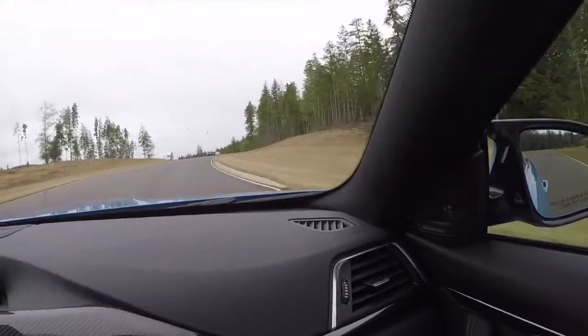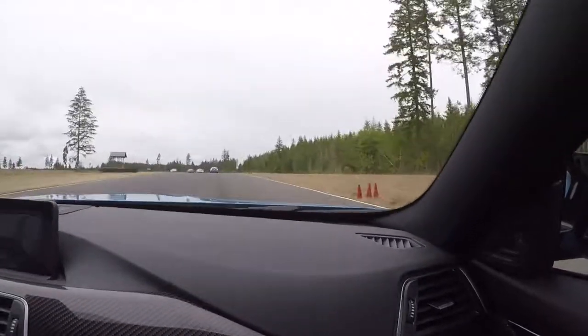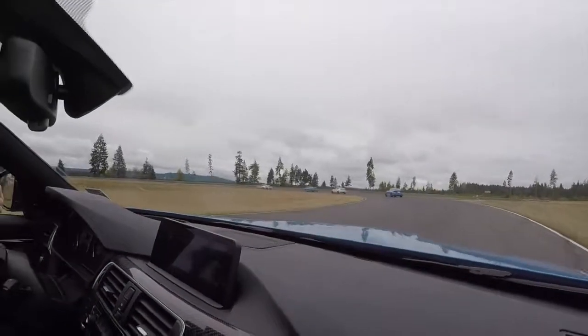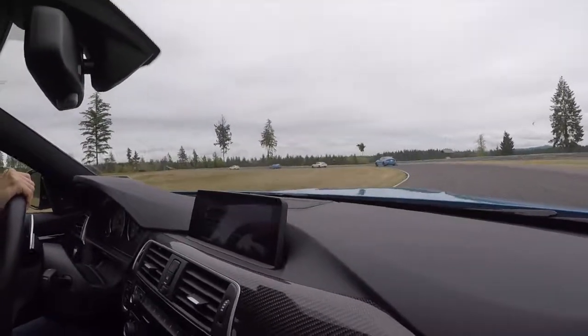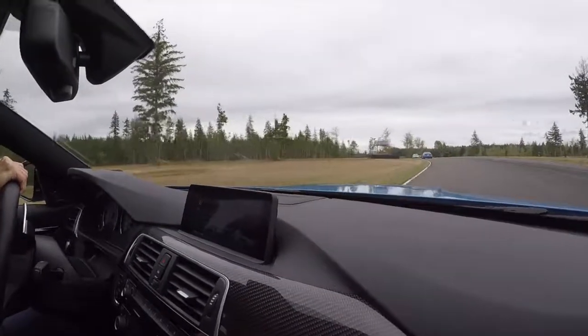Braking at a 3 pedal here for turn 6. Smooth release as you turn. Good time to take a look over and find where that apex is. We'll pick up maintenance throttle. Head down to the apex. Slightly unwind the wheel. Lift back on the gas. Turn towards the pine tree.